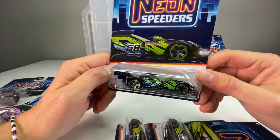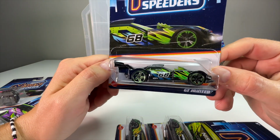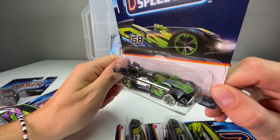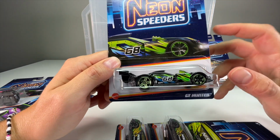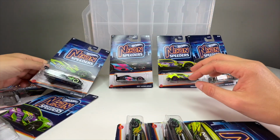Next up, the GT Hunter, one of 2 fantasy castings. I like this casting. I think it looks rad. If you're going to go fantasy, go with ones that kind of fit the vibe of the line. I think this one does. Very cool. I like the colors on it. I think it fits in well.